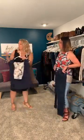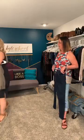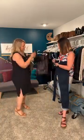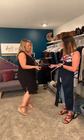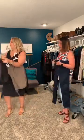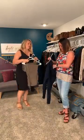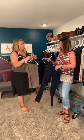Like the leather leggings that we looked at the very beginning. If you look at the depth of this, that's kind of what you're looking for. It becomes very slenderizing. It becomes really easy for you to wear multiple kinds of shirts with it, which is handy.